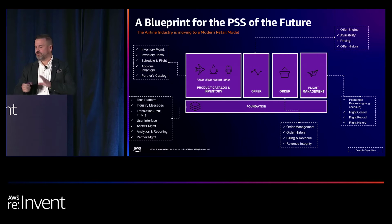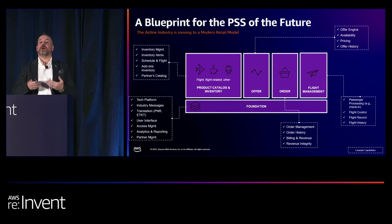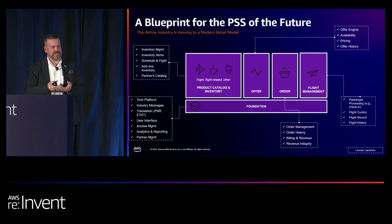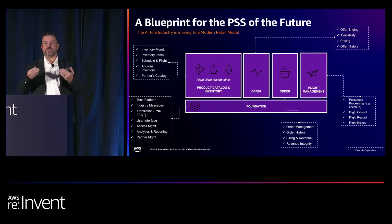And some of these things you've sort of heard about where Rashim was talking about, but the way we're looking at it is when you go to purchase something on the website, you're shopping, right? It's just like when you go on Amazon and you're looking through and you're looking to buy different products and put them together and get a bundle and so on. These are what we call the offer stage. These offers that we make today, though, are still built on legacy systems that were built, once again, 40 or 50 years ago.